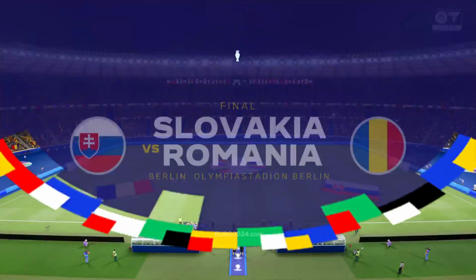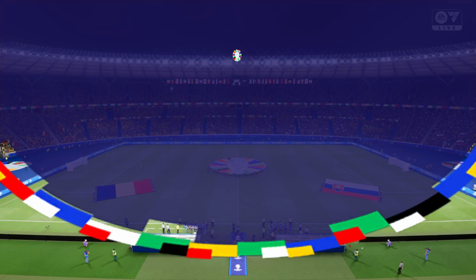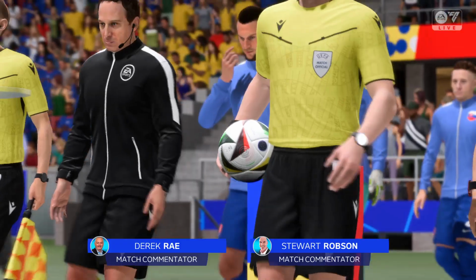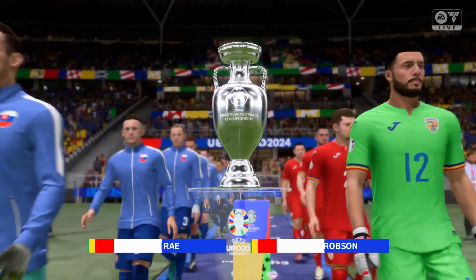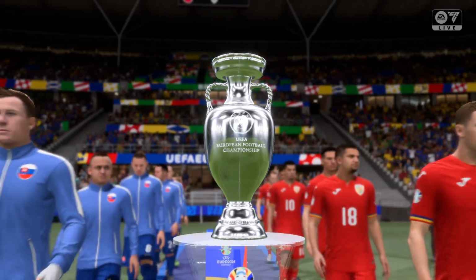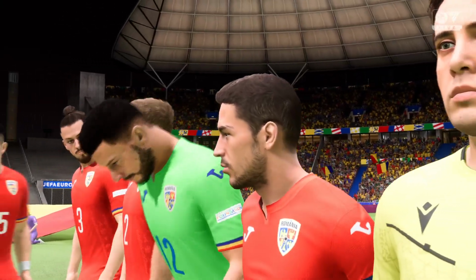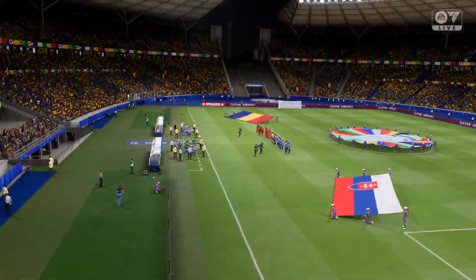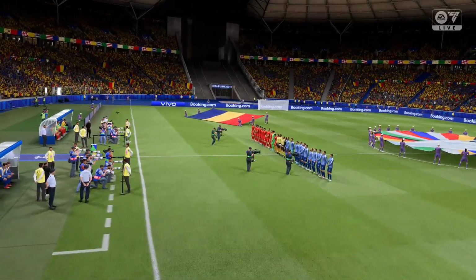And this is the game we've all been waiting for. The final itself here at the 2024 UEFA European Championship. I'm Derek Ray, sitting high above the halfway line, and next to me, ready to provide expert analysis, is Stuart Robson. This should be fiercely contested. It's Slovakia versus Romania. Well, Derek, I'm really excited by these two teams. There are some over the pitch and some really good matchups. This could be a great final today. Let's hope so.